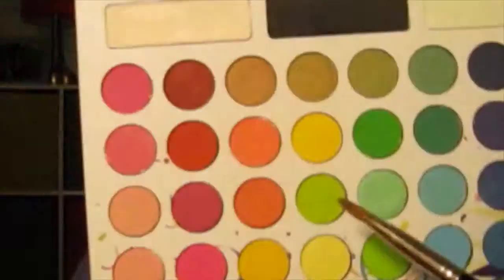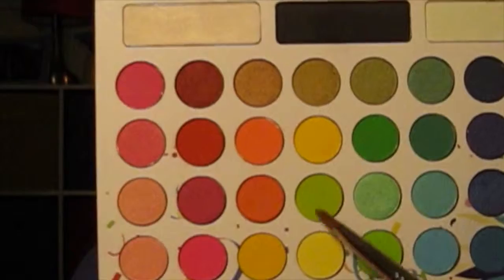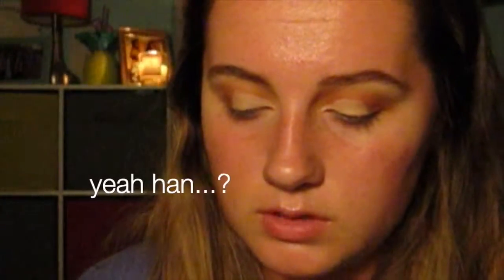Back to the Take Me to Brazil palette, and kind of mix these 3 together just to get maybe a neon-y, greeny, something to match that. Okay, the eyes are looking a little crazy right now, but we're gonna keep working, we're gonna keep moving.